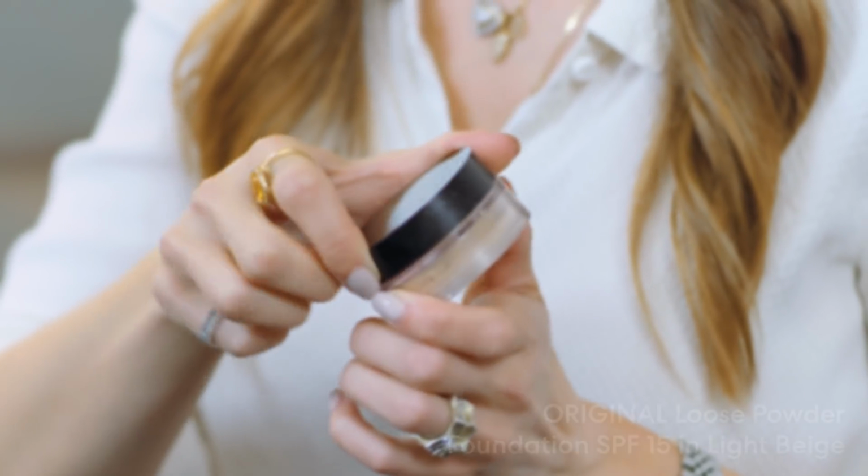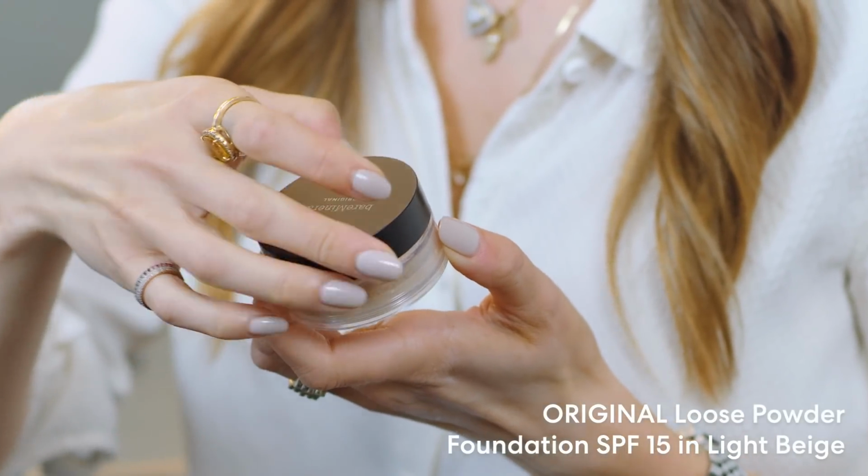Okay, so we are all prepped with our skin. You could see how easy that was. And now I want to move on to makeup. So if you know me, you know that I love a glow. And this is actually the original product that Bare started with.